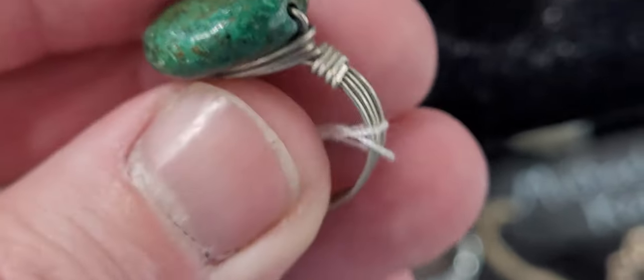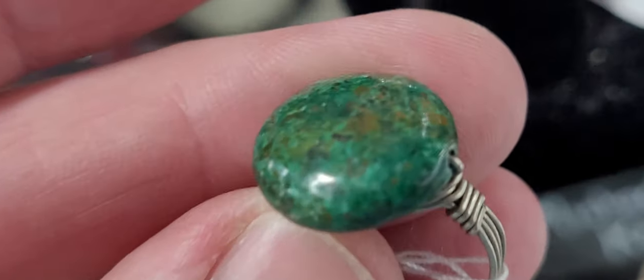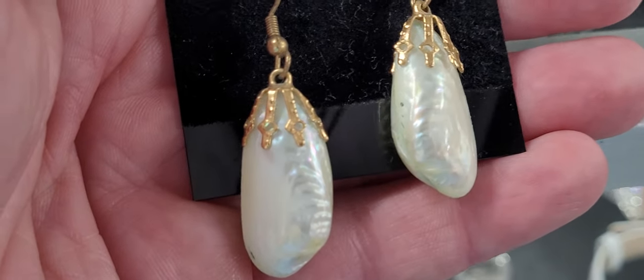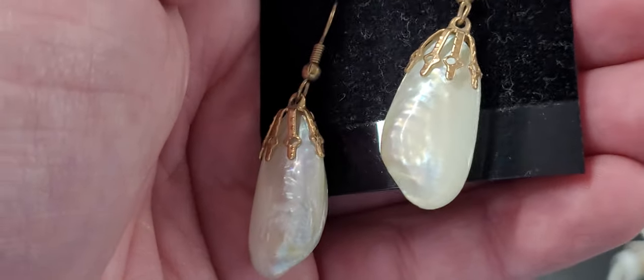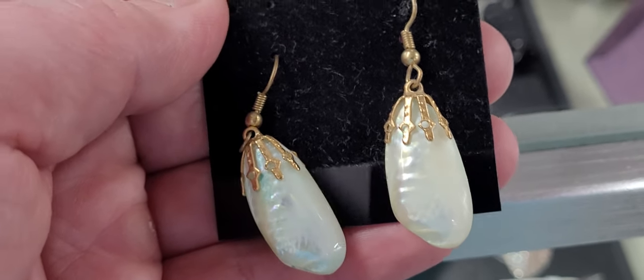This is looking like turquoise. I don't think it's on sterling, but I think that that's turquoise. To me, these are unusual mother of pearl earrings, of the post. They're lightweight, and we really are going to pack those up for resale.